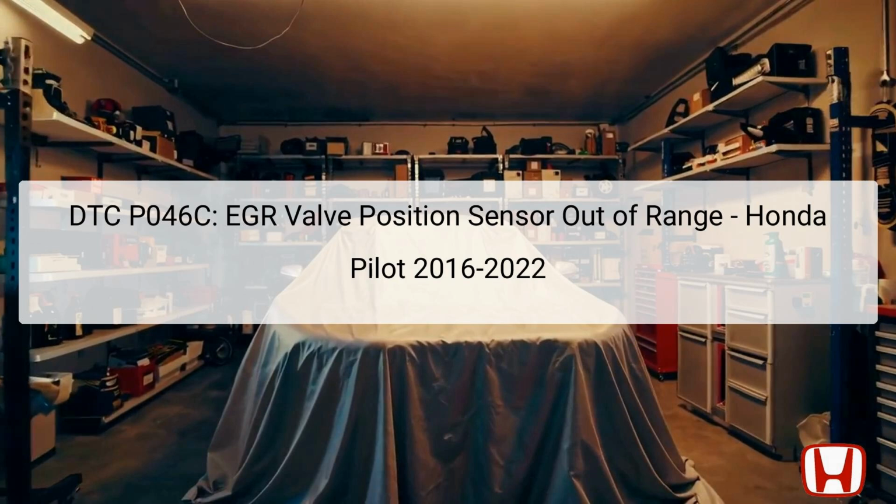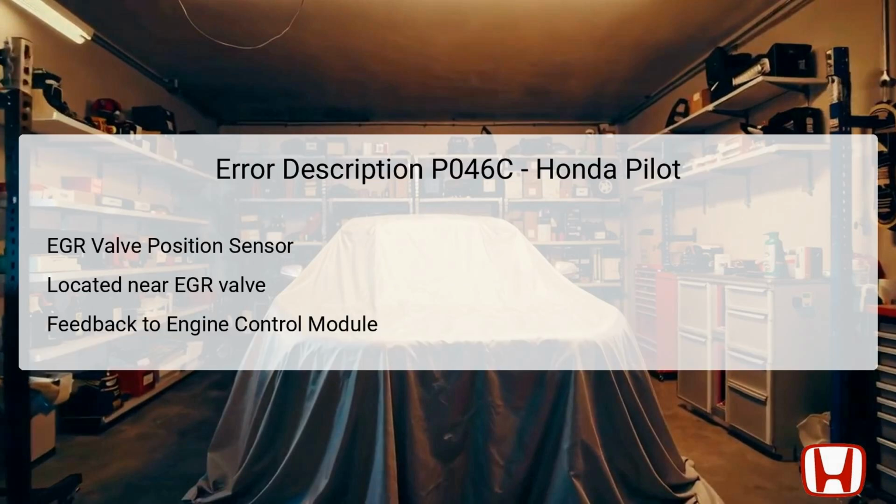When the sensor indicates a voltage outside the specified threshold, the DTC P046C is triggered, indicating potential failure in the sensor or connected components. Understanding the implications of this error code is essential for ensuring optimal engine performance and compliance with emission standards. In detail, DTC P046C refers specifically to the EGR Valve Position Sensor, which is located close to the EGR valve in the engine compartment.